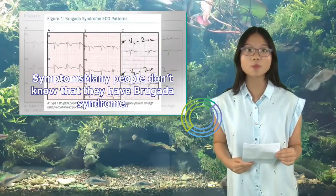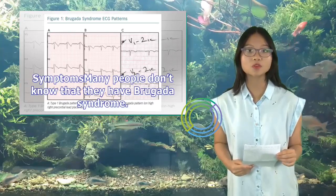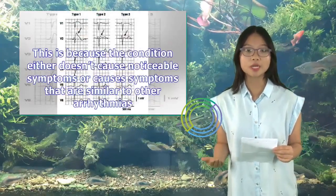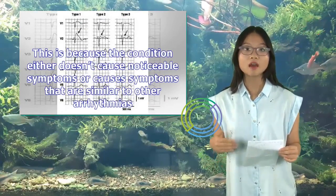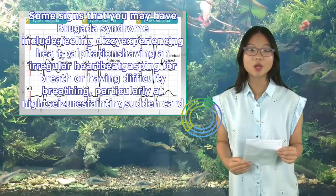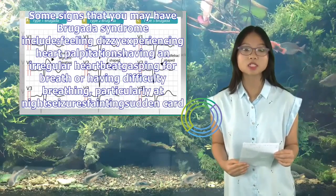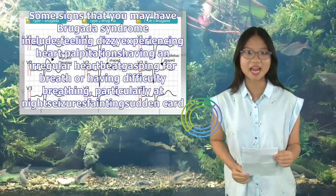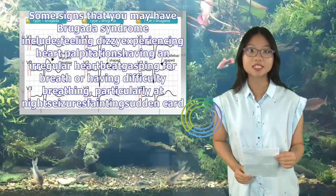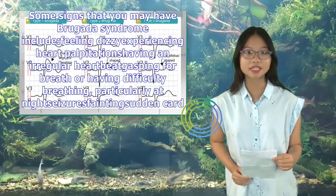Symptoms: many people don't know that they have Brugada syndrome. This is because the condition either doesn't cause noticeable symptoms or causes symptoms that are similar to other arrhythmias. Some signs that you may have Brugada syndrome include feeling dizzy, experiencing heart palpitations, having an irregular heartbeat, gasping for breath or having difficulty breathing, particularly at night, seizures, fainting, and sudden cardiac arrest.